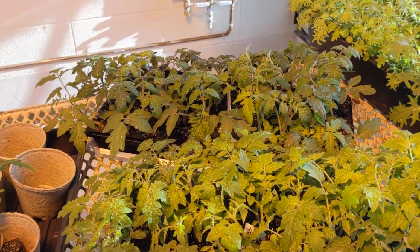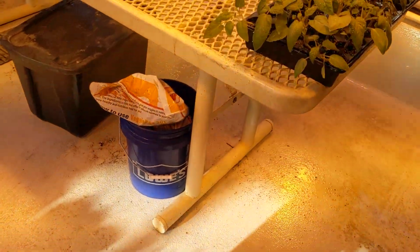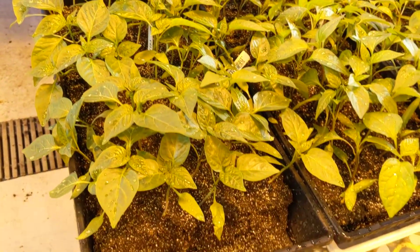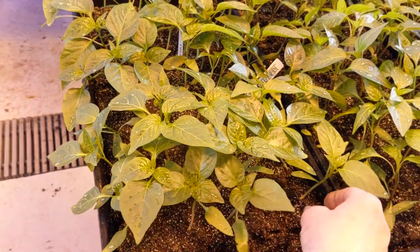And both of these that I chose were not square. So let's just take a walk back over here. And I guess we did all of our tomatoes in the cells. We were probably in a little bit more of a hurry. But let me go ahead and just grab one of these peppers.